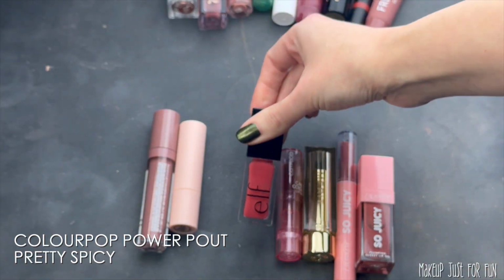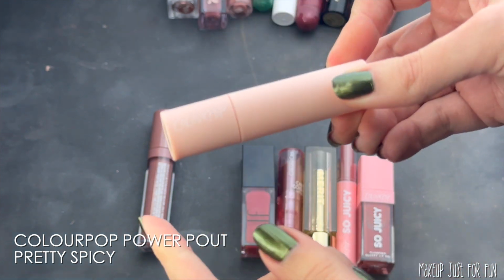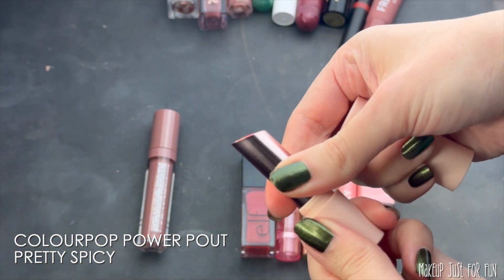I do not struggle with it. This is above and beyond as far as this style of packaging goes. But don't worry, ColourPop definitely has some redemption arc in this video. In the 11th spot, I have the ColourPop Power Pout Matte Lipsticks.